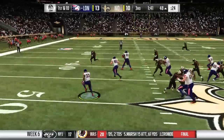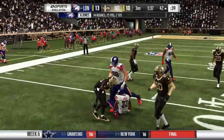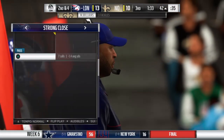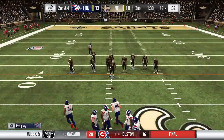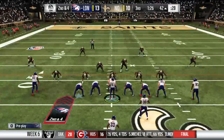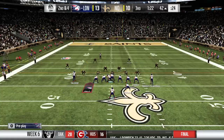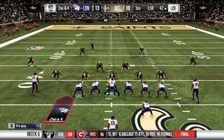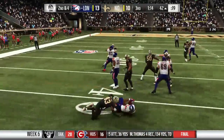The give is to Jones. And able to push his way forward here for a good little gain. He'll get a nice chunk there on the 1st down run, and it's 2nd and 4. Let's talk a little football 101 here, because one of the keys to advancing the ball downfield is success on 1st down. Huge difference, as we know, between 2nd and 4 and 2nd and 8 and 9. Again, it's Jones. And very little there.